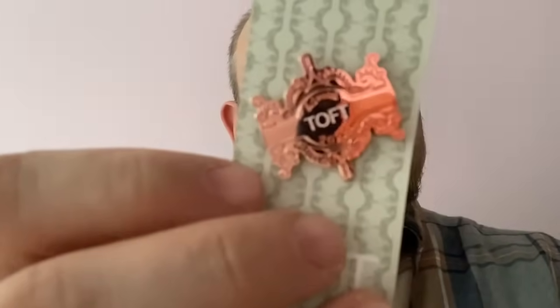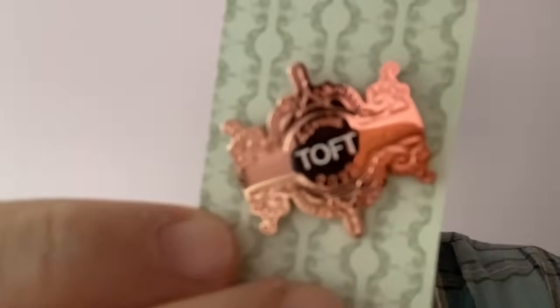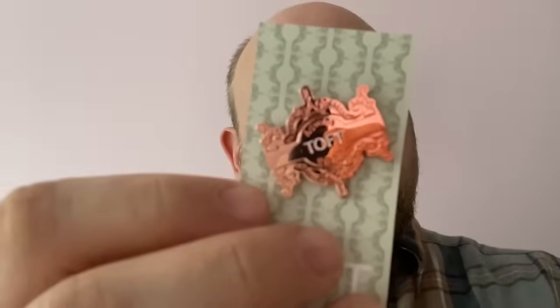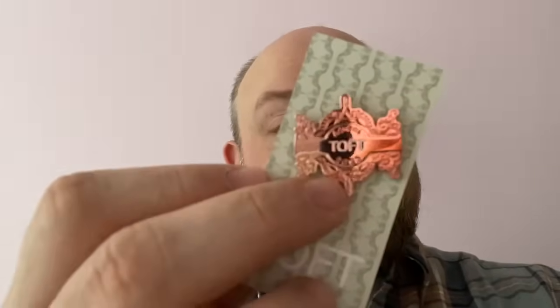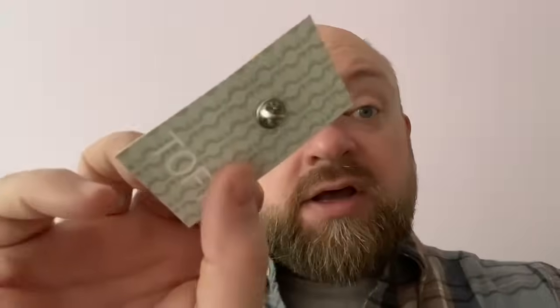we've got this lovely, will it focus? No. It says Toft in the middle. Obviously, you can see that. And then above it and below it is Advent 2023. So that's nice. That'll go on my knitting bag when I get home.